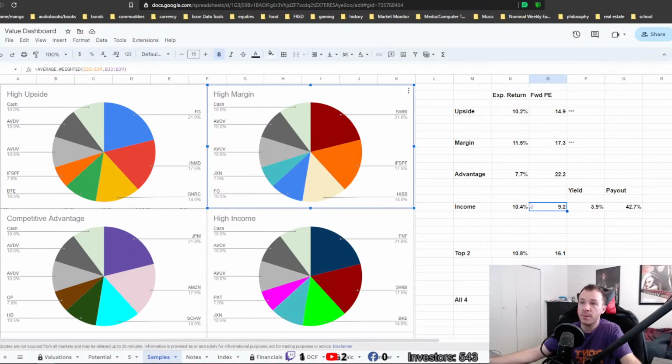But nonetheless, the income pie, the yield weighted ends up being 3.9%, which you might say is not that high of a yield. It's like, no, it's not that high of a yield. It's solid, very solid yield. I wouldn't call it high yield. I would call it solid yield. It's not low yield either. It's pretty good yield, but it has pretty decent payout.